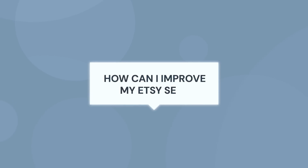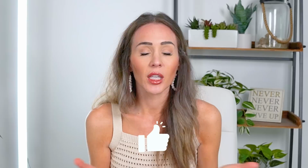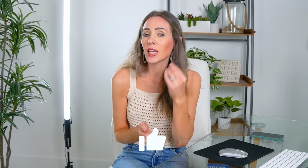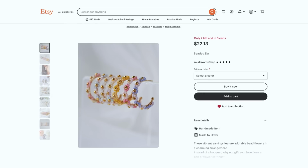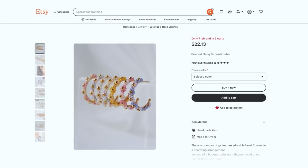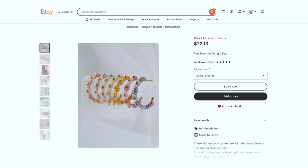How can I improve my Etsy SEO? This one is very straightforward, and it's the biggest mistake that I see. People are focusing on the product and not the purpose or utility. Huge difference. Think about, let's say we're selling dangly earrings like these, right? Are we gonna call these beaded daisy 5-centimeter hoop with gold backing? We're not gonna call those that. We're gonna call these fun summer dangly earrings, right?